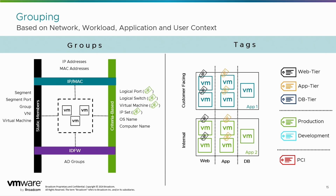Now, in this other area in the customer internal facing, these other VMs are application tier. So we're going to go ahead and tag them as application tier. And then finally, we have some VMs that are part of the database tier. Now we can add additional tags to add more metadata or more information so that we can create some unique dynamic matching criteria for some very unique rule sets that we can create that might not be possible in other perimeter-based firewalls.